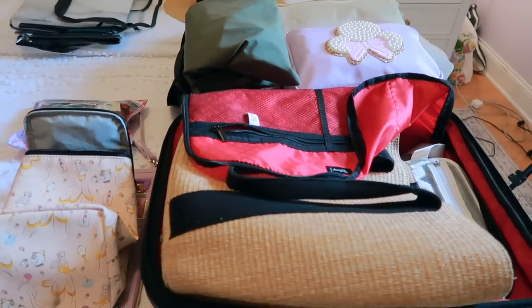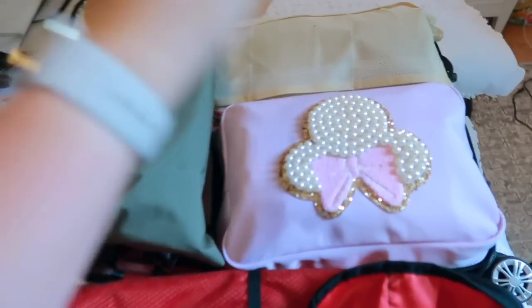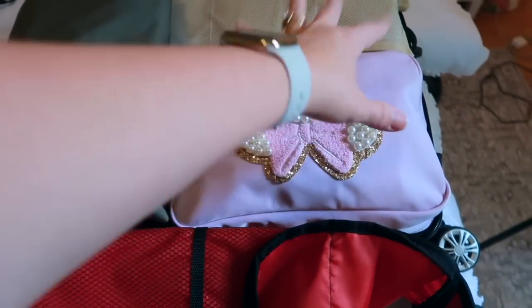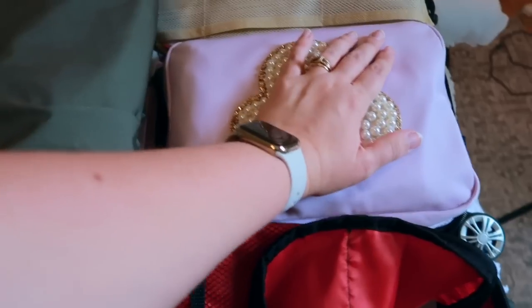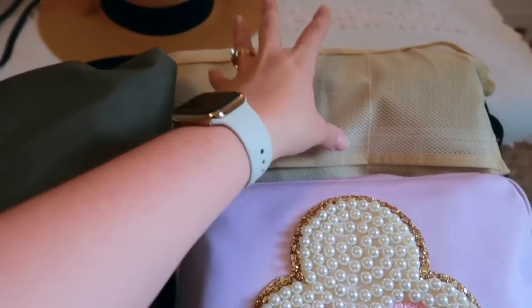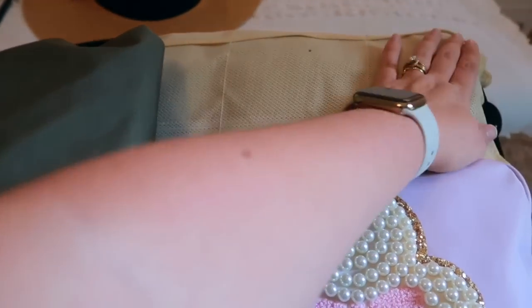Okay, so when it comes to that stress packing I did last night, I think I did this part on camera, but this part I put in here. It's our fish extenders and our gifts, so it's all in one pouch, so I can just pull it out and I know exactly where everything is. It's organized. I've got our undergarments, bras, underwear, socks, all that good stuff right here.